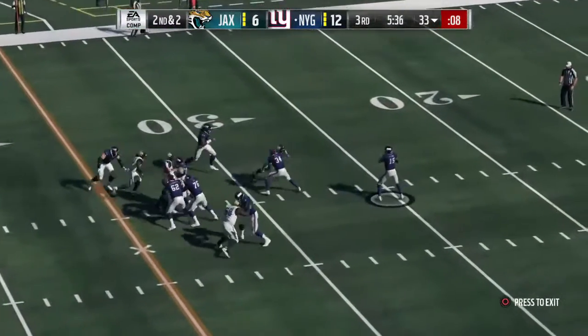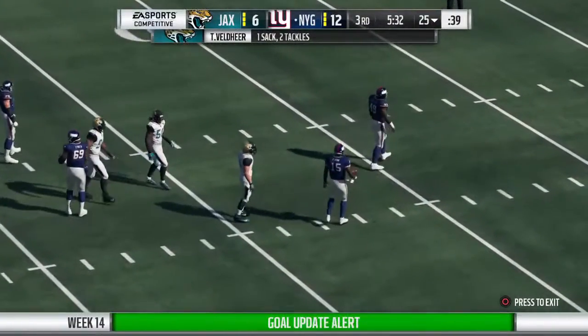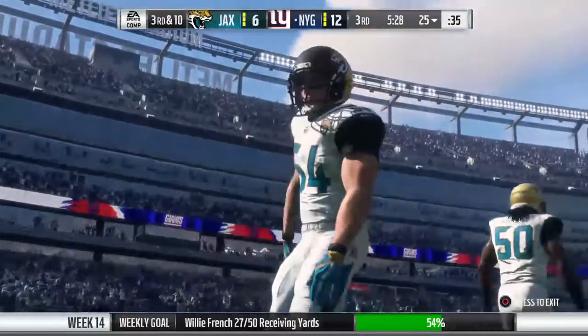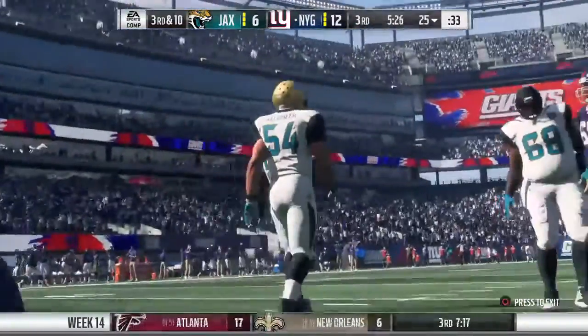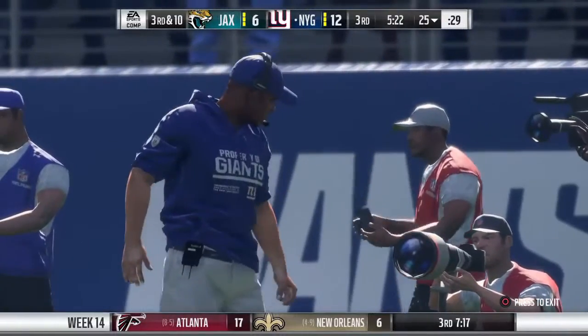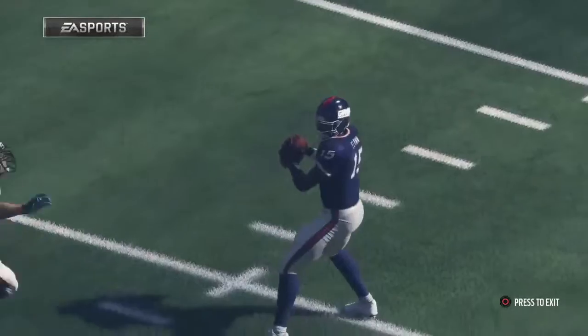Looking to throw on second down. Flynn. And no escaping this time as he'll go down. They got him for a sack. The amount of sacks that they've absorbed in this game is absolutely extraordinary. Let's just face it. This offensive line, flat out, cannot handle this pass rush. It's been demonstrated time and time again.